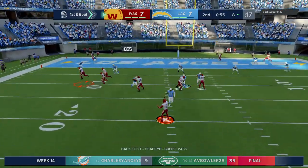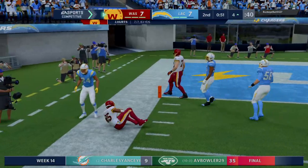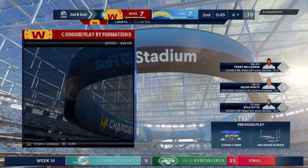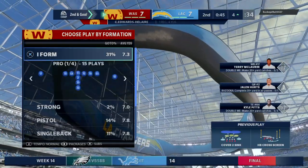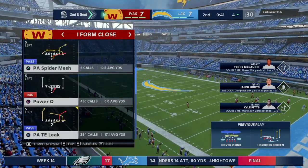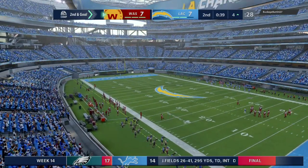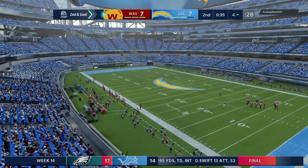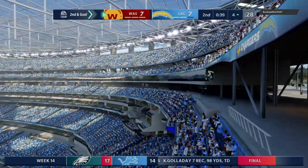Throwing is Hurts. They'll set up the screen to Edwards-Helaire. And the stop will come inside the five at the four. They'll contain him to just four. Second down. So many things have to come together just right for a screen pass to break for big yardage. The blocking, the timing of the pass to the runner. Everything has to fit together just right. But on that play, the defense was able to disrupt things and hold it to a short gain.